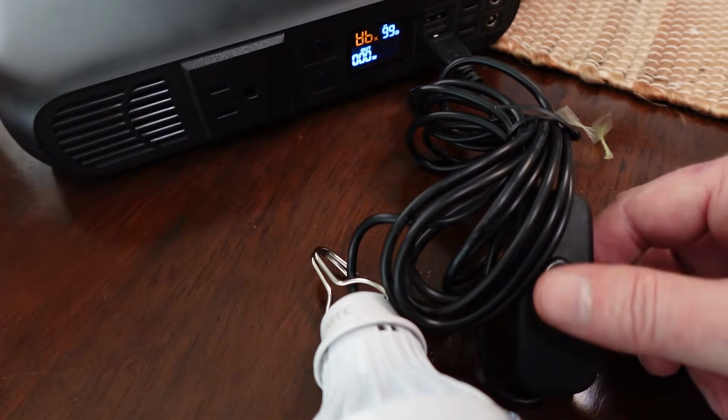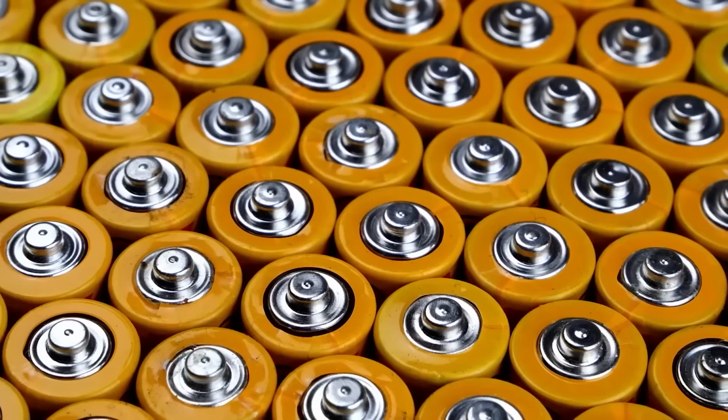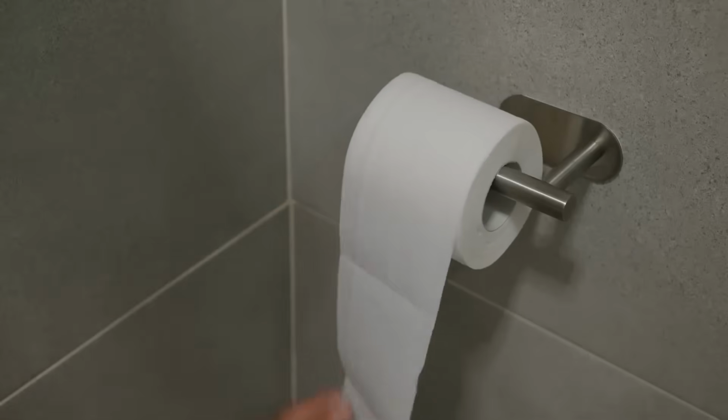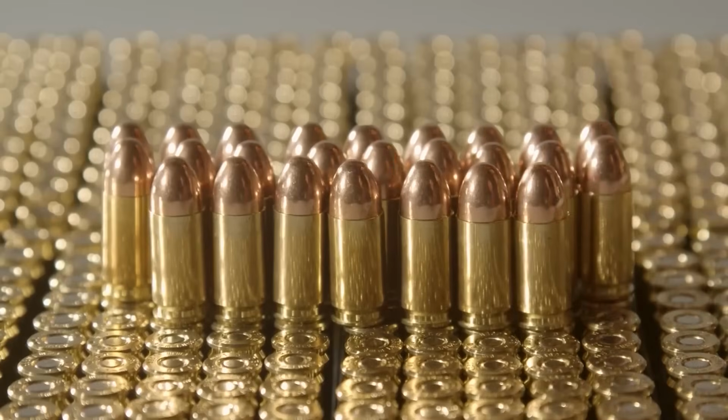And later on in the video, after I go over these 20 supplies, I've also got a few more cost-effective preparedness supplies that aren't really considered preparedness supplies. To us they are, but to the average person, they wouldn't consider them preparedness supplies. So with that, let's go ahead and dive into the list.